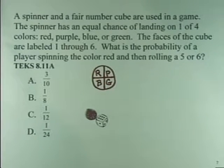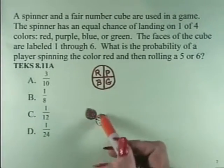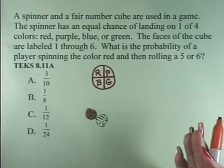Now, I could have drawn the spinner for you, but I want you to get in the habit of drawing what you need. I'm a visual person. I'm very visual, and most middle school students are visual also. So the first thing I do is start drawing pictures to make sure I understand exactly what's being asked. Even my little number cubes here, well, this one has dots on it, but it didn't have numbers on it. Let's talk about the spinner first.